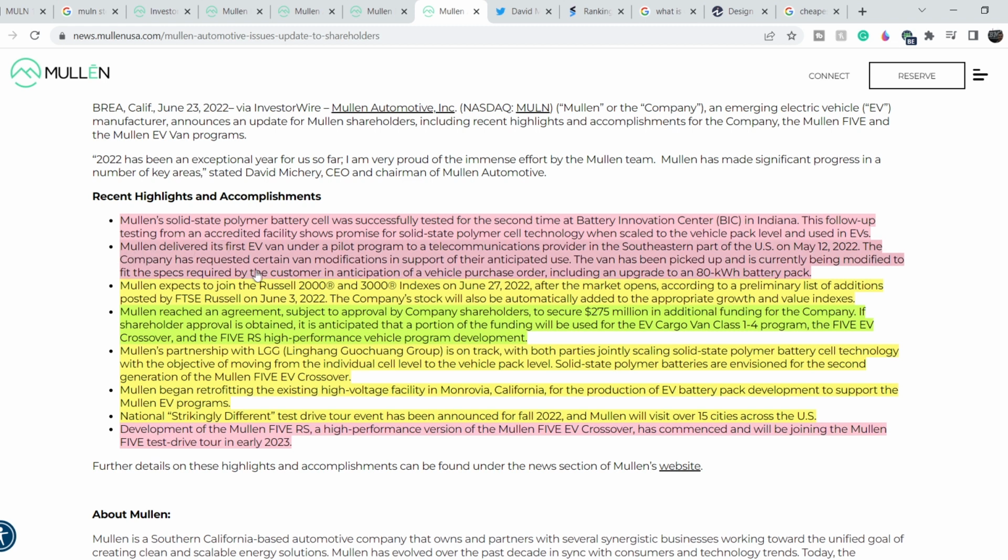Next one, Mullen delivered its first EV van under a pilot program to a telecommunications provider in the southeastern part of the US on May 12, 2022. The company has requested certain van modifications in support of their anticipated use. And it is already ridiculous. The van has been picked up and is currently being modified to fit the specs required by the customer in anticipation of a vehicle purchase order, including an upgrade to an 80 kilowatt-hour battery pack. So it is extremely ridiculous.